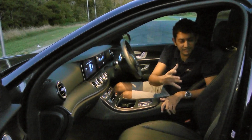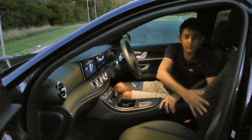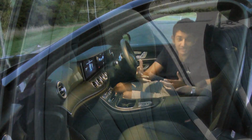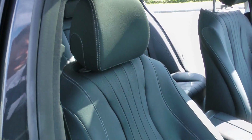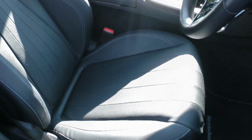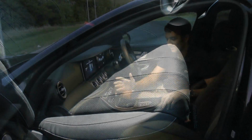The seats, leather, and actually really supportive down for your lower back. And the leather itself is so soft. Again, part of the AMG package, you do get a little bit of bolstering on the side. But the E200 is not really the sporty model.